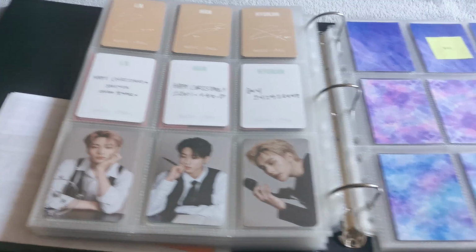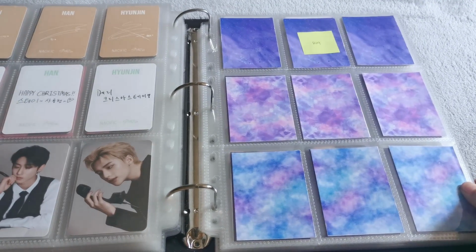And yeah, look at the back. Ta-da! Alright, let's center this back.